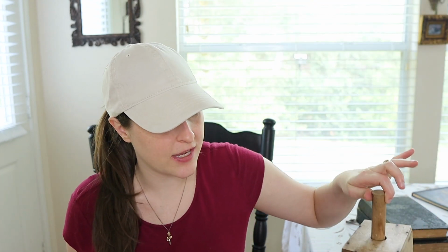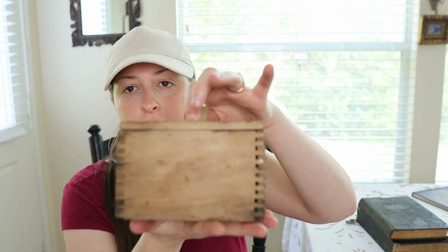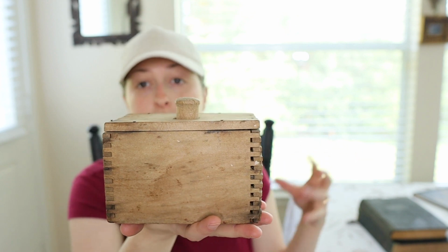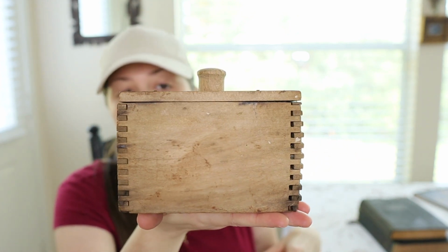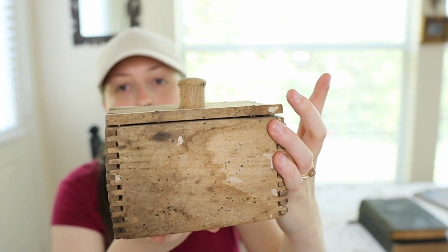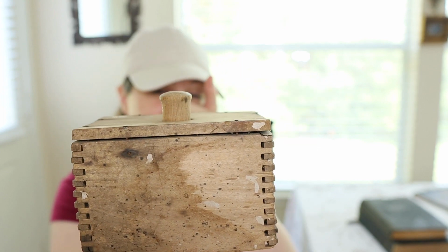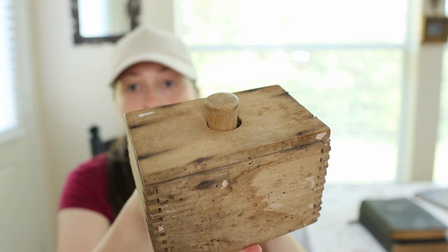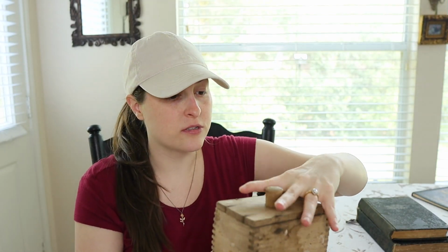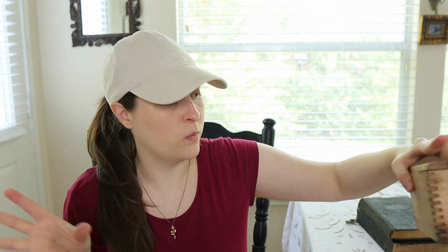All right, these last few things I got from a separate flea market, but I just wanted to include them. Look, I found a butter mold, and I'm not sure of the price on these things individually because they lumped them all together. But isn't this amazing? I have a couple of the rounded butter molds, but I don't have any of these square ones. So I love that I finally found one and I can display it with my ironstone. I love the pop of wood and white like that.